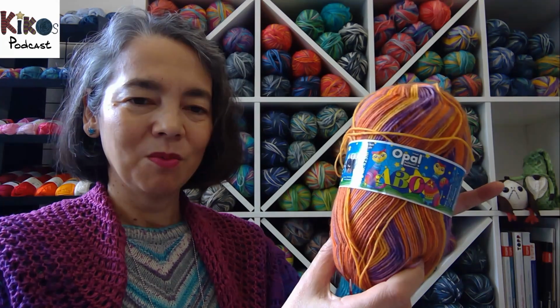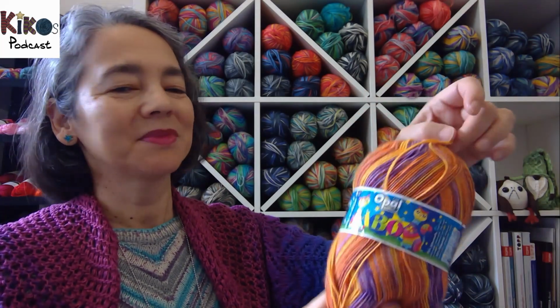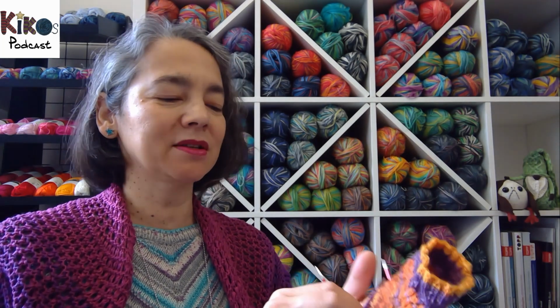But to show you the things that I did knit on or crochet on, I'll start with the socks that I did work on, and that's the Pattern Battle socks that I'm knitting out of this Opal colorway, which is the designated colorway for the Pattern Battle. And I'm knitting another pair of lace socks from the new book that I showed you a couple of weeks ago.